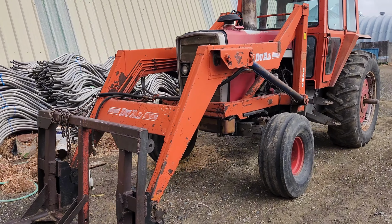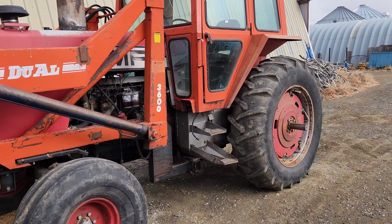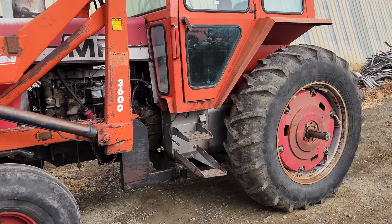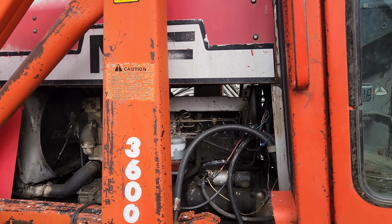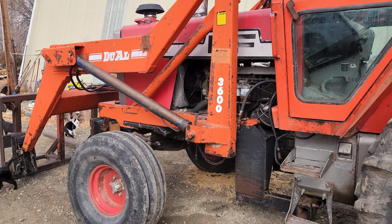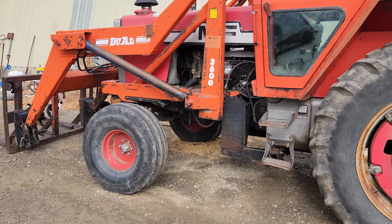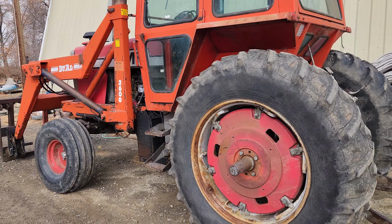Well, here's the new arrival. Just got her here yesterday. Of course, that Massey Ferguson name there is a little out of place here. If you've watched the channel for any amount of time and you're confused as to why that's out of place, let me show you.